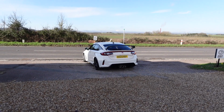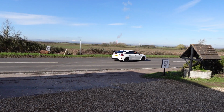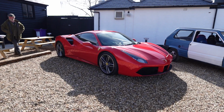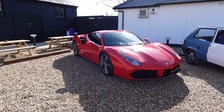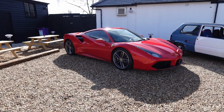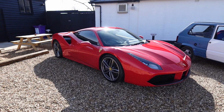I really like the shape of these new Honda Civic Type Rs. I think that's actually a really nice looking car. And then just check out this 488 GTB. I've always really liked these, but they're really dropping in price now. I've seen some of these nearly down to about 100 grand. I mean, 100 grand's a lot of money, but that is a lot of car if you could pick one up for that. And the price of these is really dropping now.